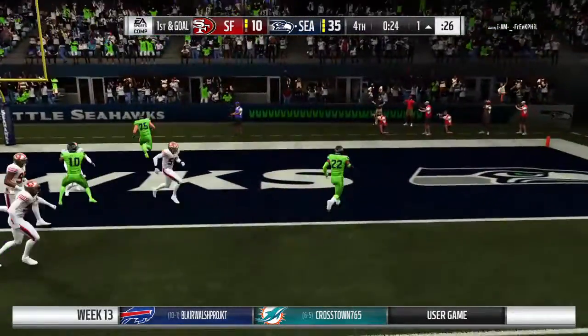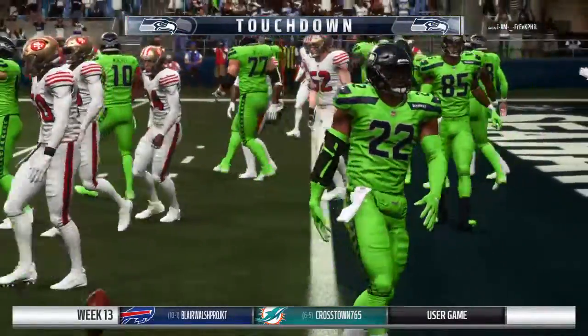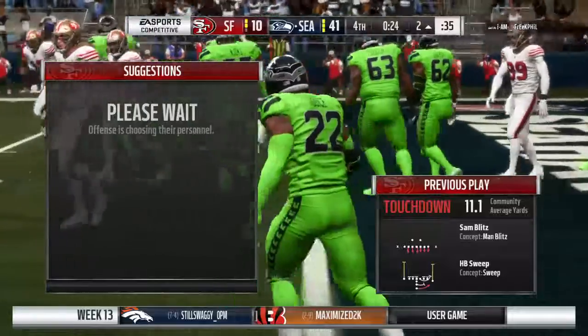A toss right to Gage. And they are going to score again. Yet another touchdown as they just add to their totals.